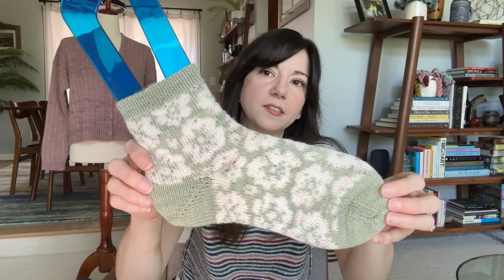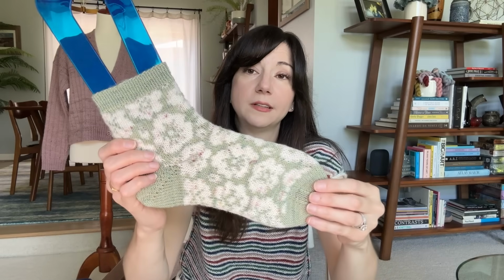So I'll show this again so you can kind of see. It's very subtle, but it's very beautiful. I really love this combination together. It's like a very soft garden. So I really love this. And it's great too, because this was yarn that I bought at Flock last year. And so I'm really happy to be using it just in time for Flock this year. So that is work in progress number 2.